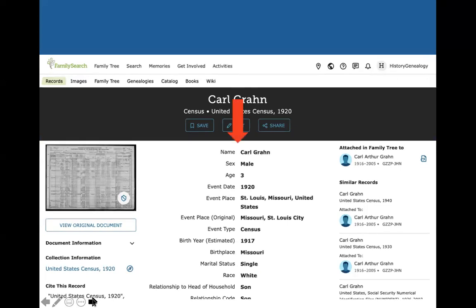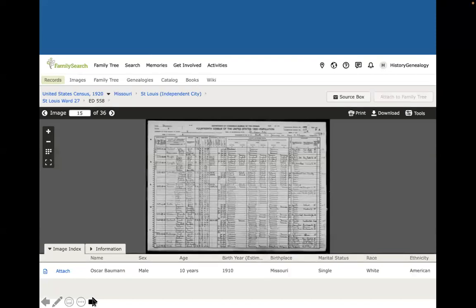You'll have the transcription of the record down the center. On Ancestry, they call them suggested records; on FamilySearch, it's similar records here down the right side. And then you'll have source information for citations on the left side. Then you can view the original document here, which of course you always want to do. So there's our original document.